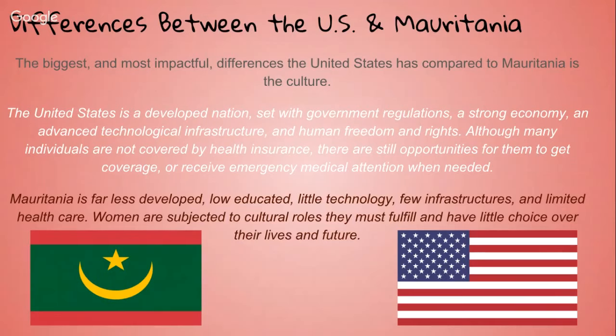or receive emergency medical attention when needed. Mauritania is far less developed, low-educated, with little technology, few infrastructures, and limited healthcare. Women are subjected to cultural roles they must fulfill and have little choice over their lives and future.